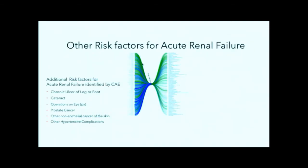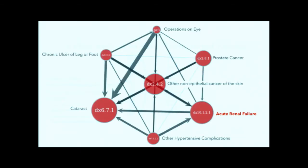So next we wanted to look at other risk factors, and what we did is we pulled out of these comorbidities a few other interesting risk factors to have a look at their relative contribution to acute renal failure, and they're listed here. This is the resulting belief network here, again with acute renal failure.